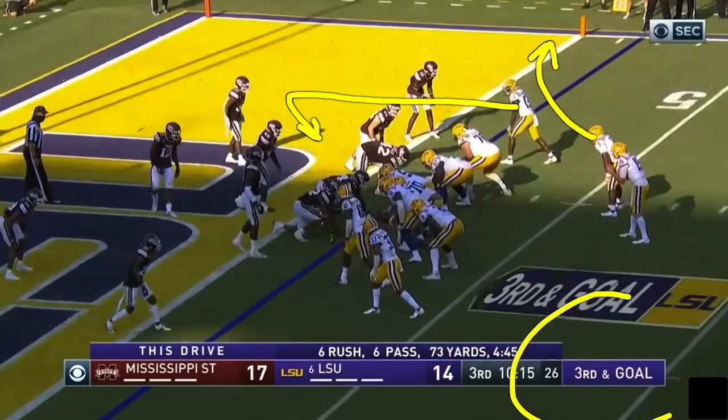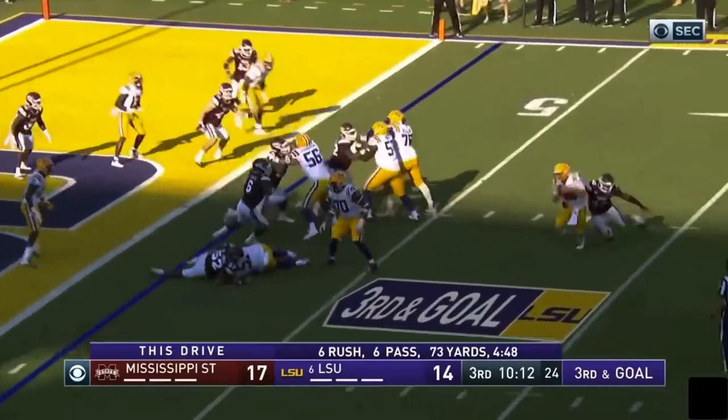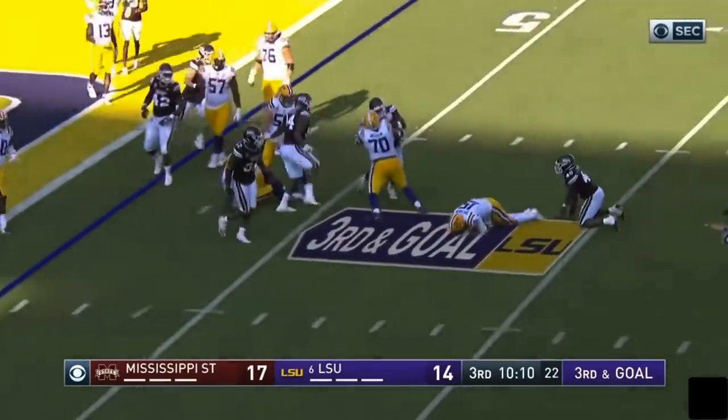Back over to the defense, third and goal. This was a really big play right here in the ball game. LSU trying to get a little two-man route working into the boundary to the right side. But protection bust, Errol Thompson comes through and snuffs it out with a sack.